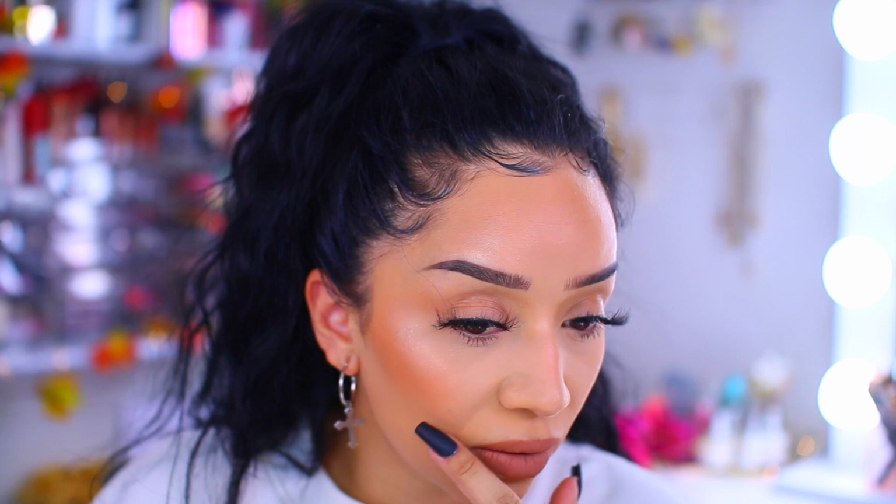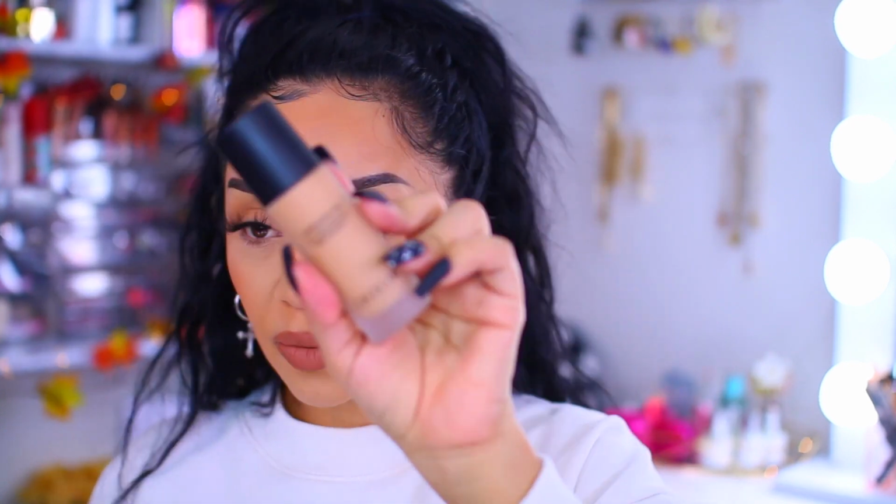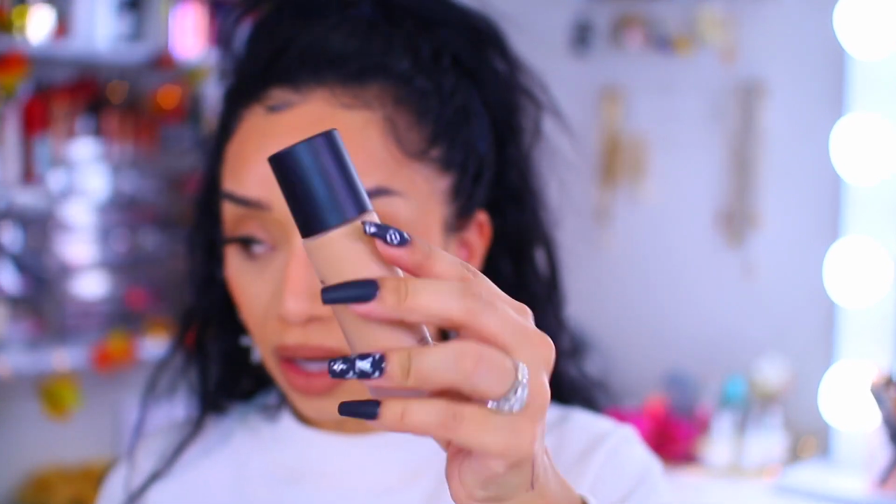I definitely love this foundation, and for $9, you really cannot go wrong. Like I said, not only is the packaging super luxe, like literally this is something that if you saw at Sephora, you would think this was like a $40-$50 foundation. I love it. I absolutely love it, and I have been wearing it nonstop, and I will be wearing it nonstop because it's full coverage, it's breathable, it's lightweight, it's matte, and it's long wearing.